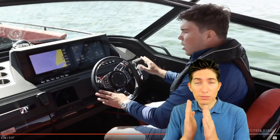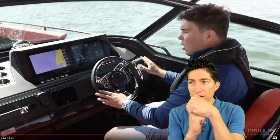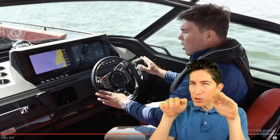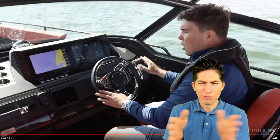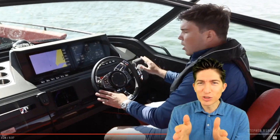When I'm saying trim, I mean the outboard. You know how you've seen outboards, they go up the engine? So that's what I'm talking about when I say trim. Not the trim tabs. I'm talking to new boaters, not the guys that know. You guys are like, what are you talking about? Of course I know what you're talking about. I'm talking to the new boaters.